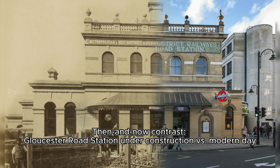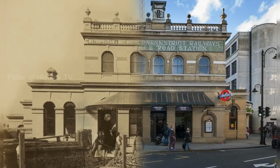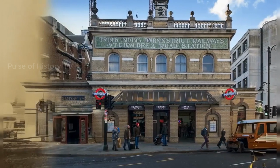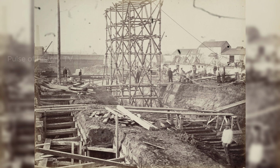A bridge across time. On the left, the raw bones of Gloucester Road Station, wood, brick, and sweat. On the right, the same space today, polished, electric, alive. The underground evolved, but its soul remains here, in these foundations. And just like that, we've journeyed through the birth of the tube, a revolution beneath the streets.